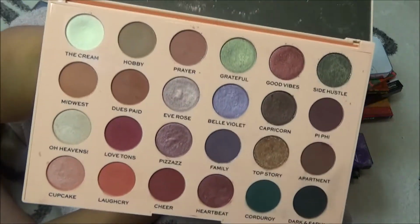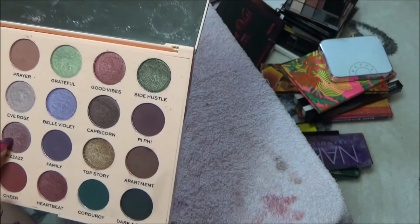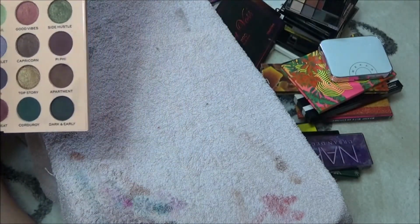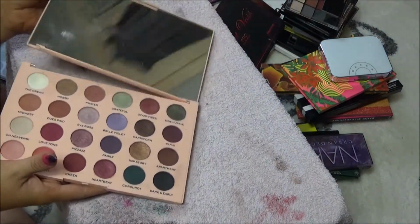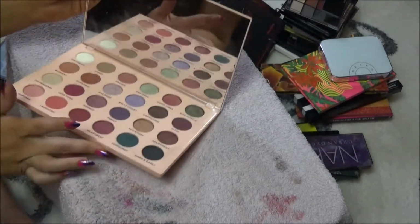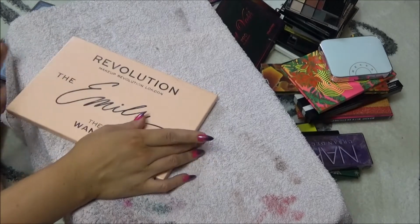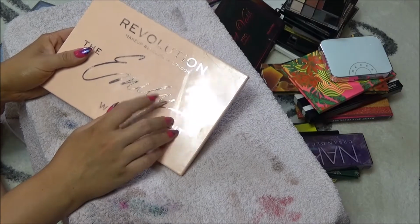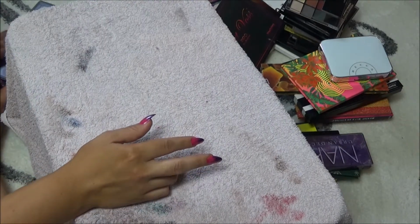Like, take a look. There's a couple of them that have had a little bit of hard pan, but that's just hard pan from me getting them wet. Anyway. Oh, it did break on me though. That happened really soon too. But, you know, whatever. I never know what to say because I like the palette. I still stand by that it was a nice palette. I created some nice looks with it. I actually should pull this out and use it again.